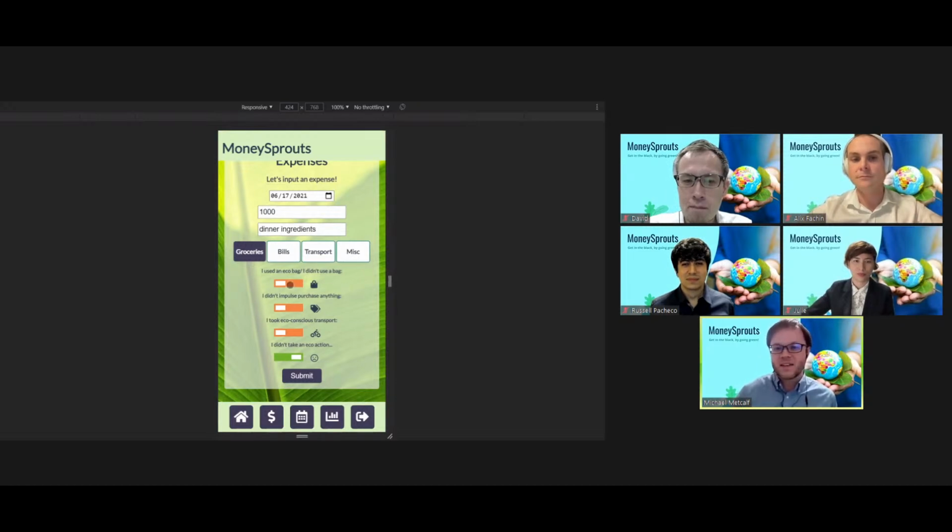The first one is I used an echo bag, or I didn't use a bag. This time at the store, I brought my own echo bag. So I'll go ahead and check this one off. Next, I didn't impulse purchase anything. Well, even though I'm saying this is dinner ingredients that I bought here at the store, the truth is I kind of snuck in a bag of chips at the cash register at the last minute when I really didn't mean to. So I'll keep myself honest. I can't say that I didn't impulse purchase anything, so I'll leave this one unchecked.